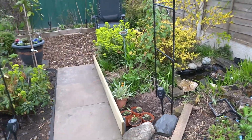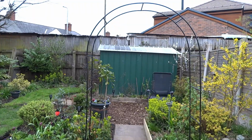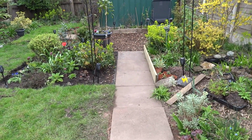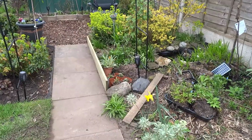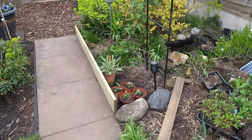So this is my slightly modified border. It looks the same from the front, but it has been extended. I've still got the right hand side to do around the pond, but the left hand side is pretty much finished, bar some annuals to go in. Where the stones are is where the border will come up to, so I've placed some of my plants here because they'll be added to this border at some point.